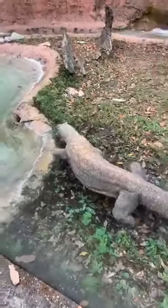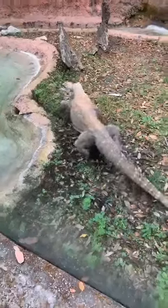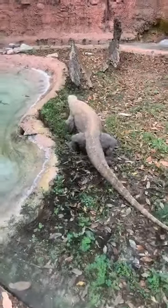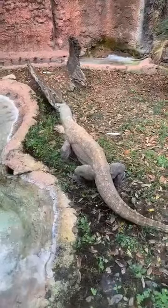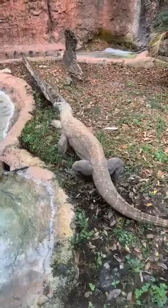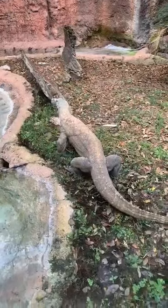So how old is Raja and how long is he? Raja, he's about 15, 16 years old right now. And he's probably about like 5.5, 6 feet long. It's been a little bit since we've done a full measure of him.